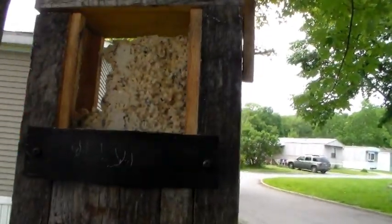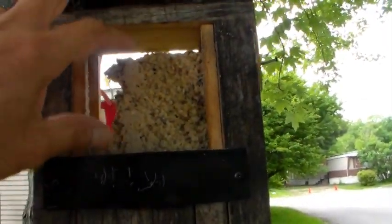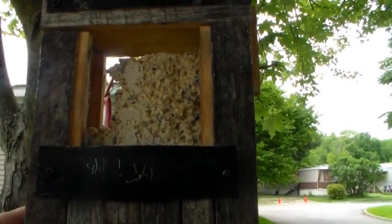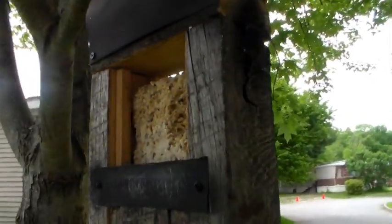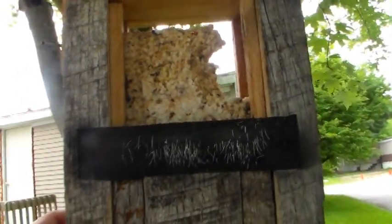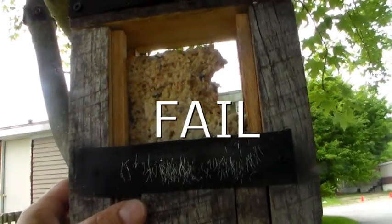I think the best way to do it is just to get this block and put it upside down underneath a board and hang it up there. That's the best way to do it, because it's harder for them to eat it. But I haven't seen any woodpeckers around for the past couple days, and I don't know why. They do eat this, but I don't know. So, well, it was worth a shot, so I guess back to the drawing board.